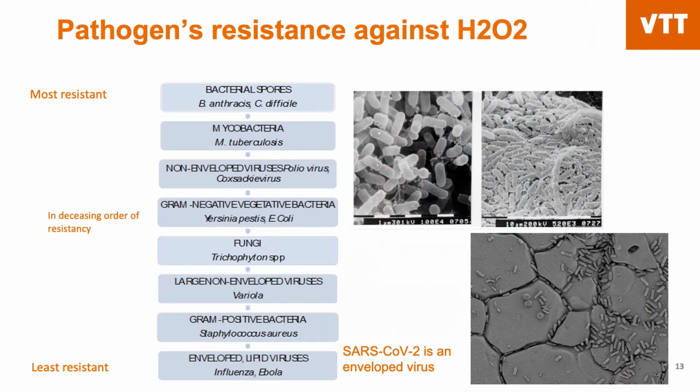Now if we look at the next slide, we have the pathogen resistance against hydrogen peroxide vapor. And there we see the good news. The good news is that enveloped viruses are easiest to kill with hydrogen peroxide vapor. The ones which are hardest to kill are bacterial spores. Now the good news is that, for example, the standard testing of biocidal efficiency of hydrogen peroxide vapor is done against bacterial spores. So when we get results of those, we can be quite sure that it also applies to viruses.